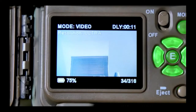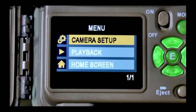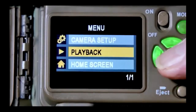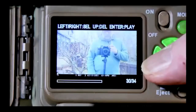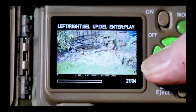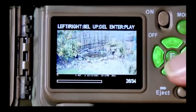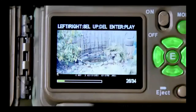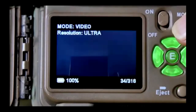If any videos have been recorded, you could, if you wish, quickly review these on the screen by pressing the mode button once to enter the menu screen and selecting the playback option by pressing the down key once followed by the enter key. You can now use the left or right keys to scroll through the videos, and when you come to one that looks interesting, press the enter key to watch the video. When you have finished reviewing the results, press the mode key twice to return to the main screen, and then turn the camera off with the on-off switch.